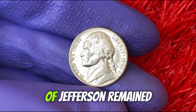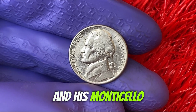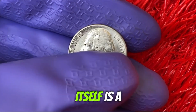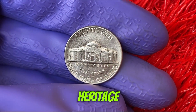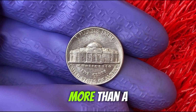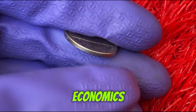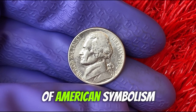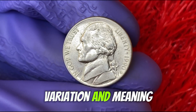The initial image of Jefferson remained largely unchanged for decades, and his Monticello home featured prominently on the reverse, which itself is a symbol of neoclassical architecture and American heritage. The Jefferson Nickel has always been more than a simple coin. It is a representation of wartime economics, of shifts in minting technologies, of American symbolism, and of the collector's pursuit of detail, variation, and meaning.